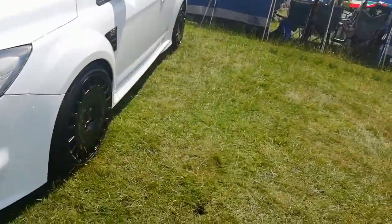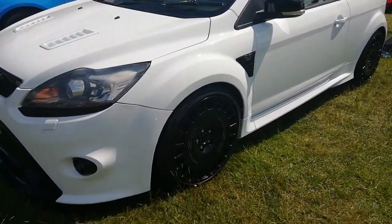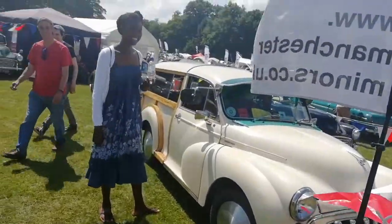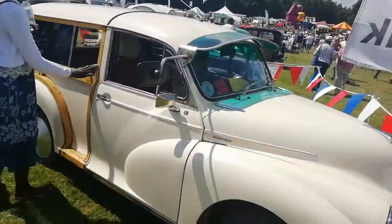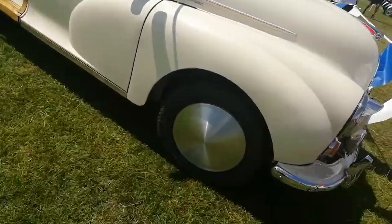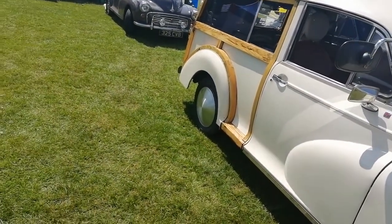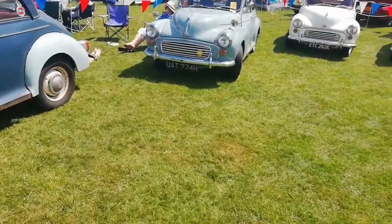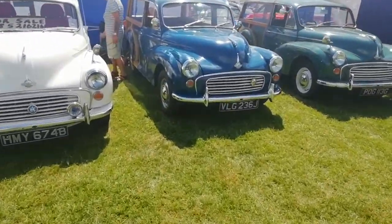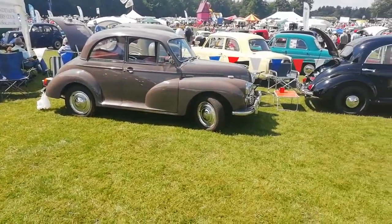Here we've got another RS, but with black OZ alloys. It's really interesting. Jane's choice. It's a car with wood and with a baseball cap on the front. Love it. Jane's choice. The wheels. Oh wow! Interesting. I haven't seen wheels like that before. Actually, I think that's a Watt cover. That's a nice one. Which one are you pointing at? That blue one. Okay, again, Jane's choice. Attracted to cars with wood on them. Do a slow pan around. That one, is it cappuccino-ish? Yeah.